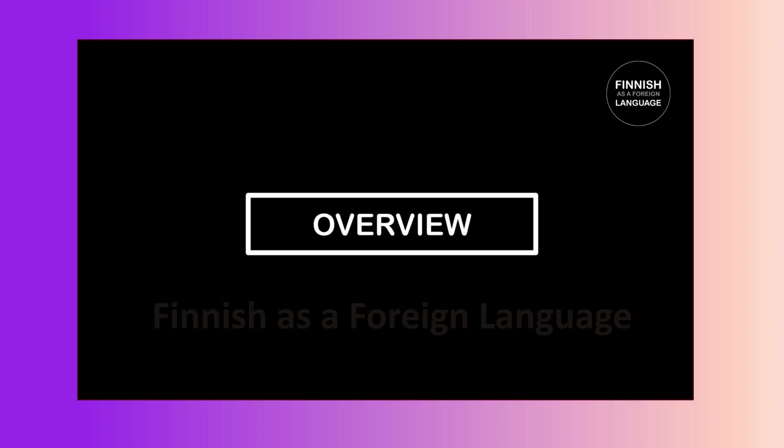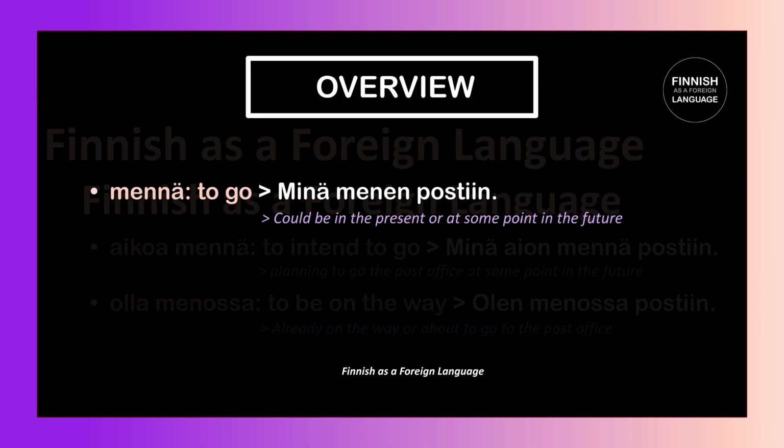Nice, now we arrived at chapter 4, the overview. So let's compare. Our first one was mennä, which means to go. For example, minä menen postiin, which means I go to the post office. So it could be now or at some point in the future, for example, in 2 hours.